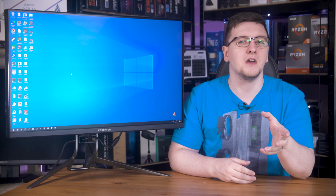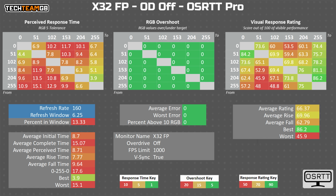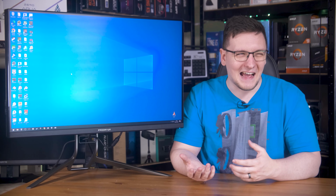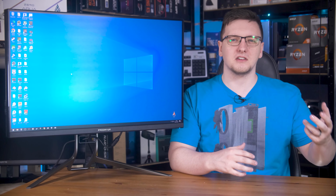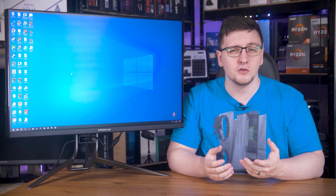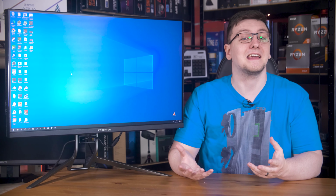Starting with no overdrive, you wouldn't expect this to be all that fast, and yeah, it isn't. The panel averaged 8.7 milliseconds, a full 2.5 milliseconds slower than the refresh rate window. Now that isn't actually all that bad. Nearly 9 milliseconds isn't exactly fast, but anything that is close to the refresh rate window means that there shouldn't be absolutely horrendous ghosting, and a quick look at the UFO test confirms that that's the case. There is one ghosted frame on screen, but the current frame does get most of the way rendered before the next one starts being drawn, so it's not all that bad.